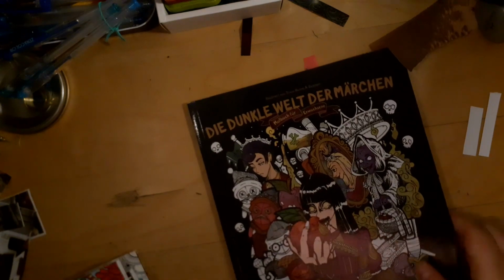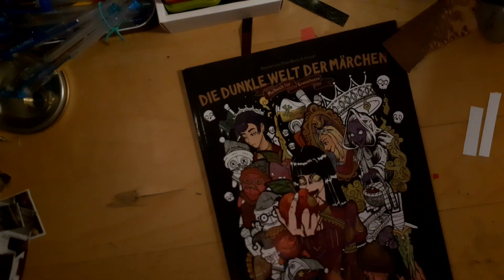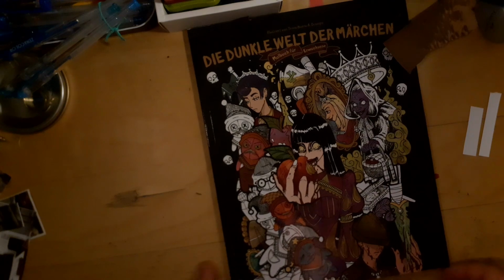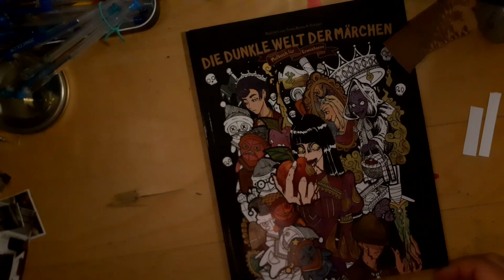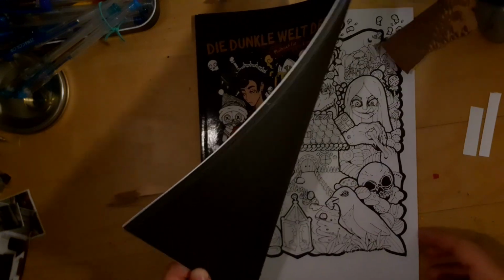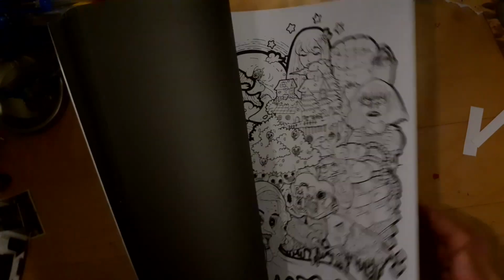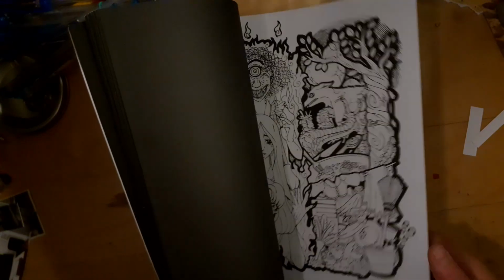Okay. Anyway, let's see. We'll start with the Dunkle Welt der Märchen, where I colored. There were quite a few fairy tale color alongs in February. And I'm afraid I didn't post to any of the hashtags. I don't know, I was lazy that way this month. But I did color 2 fairy tale images. And the first one was with the Beauty and the Beast.